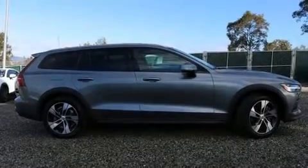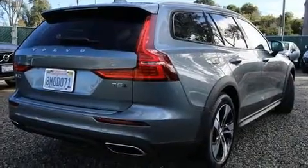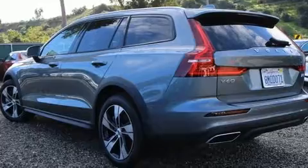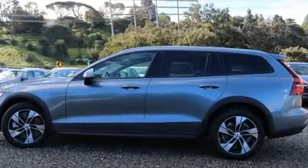Step into the 2020 Volvo V60 Cross Country. With less than 4,000 miles on the odometer, you'll be impressed by a spectacular blend of technology, style, and refinement. Smooth gear shifts are achieved thanks to the efficient four-cylinder engine, providing a spirited yet composed ride and drive.